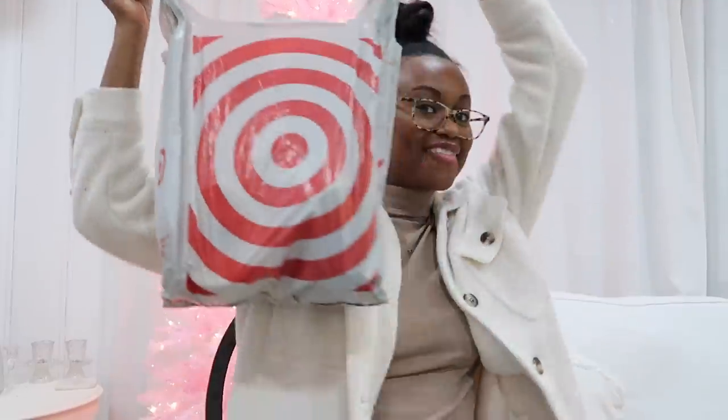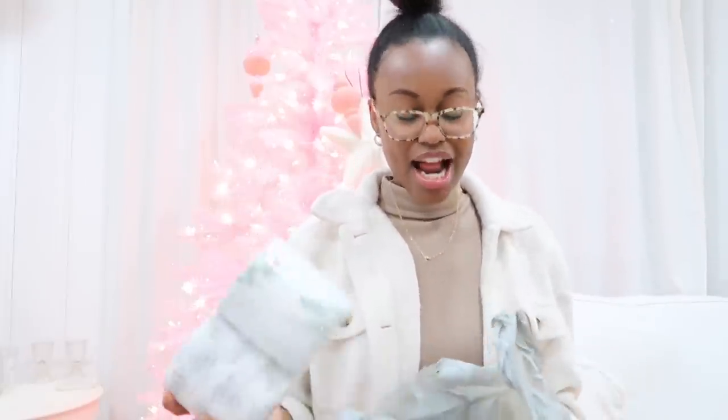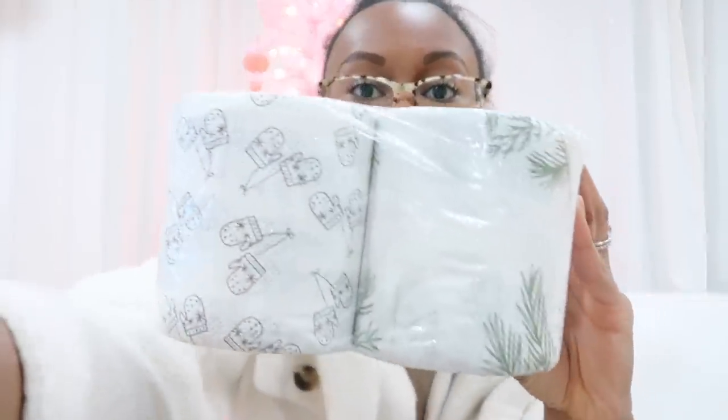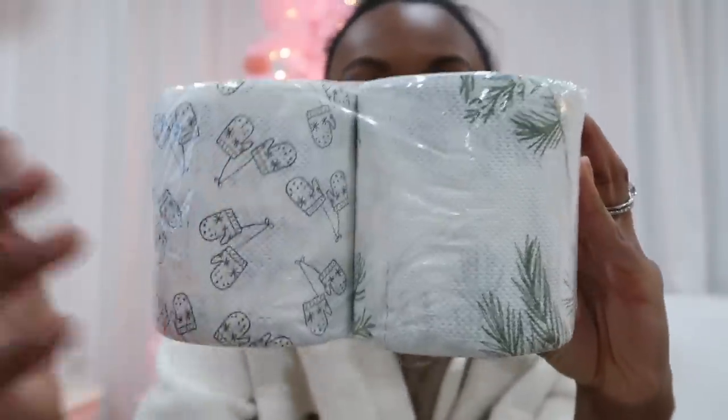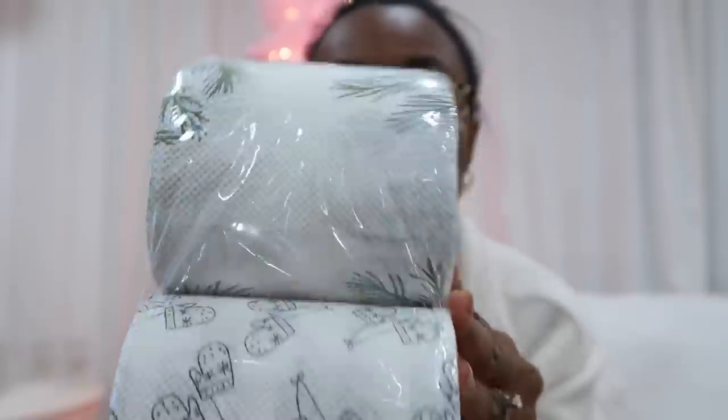Next up, we have Target. So now I want to show you guys everything that I got from there. I went to Target on two separate occasions. When I first went, y'all, it was bare, as you saw in the video. But then I went a second time, and they had a different location, and they had a lot of stuff out. So check out this really cute toilet paper. How cute is this? The little mittens, and then the little pine. I love this so much.